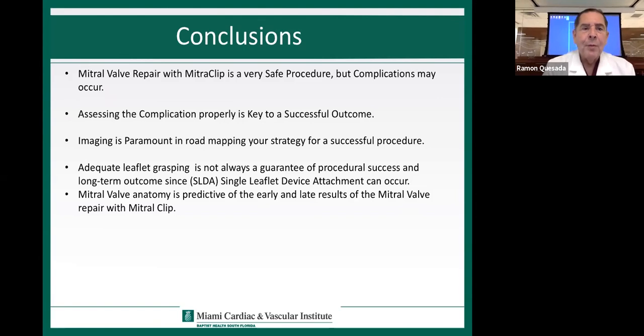So in conclusion, we have to say that mitral valve repair with MitraClip is a very safe procedure, but complications still can occur. Assessing the complication properly is key to a successful outcome. Imaging is paramount in the road mapping of your strategy for successful procedures. Adequate leaflet grasping is not always a guarantee of procedure success, since a single leaflet device attachment can still happen. Mitral valve anatomy is predictive of early and late results with mitral valve repair with the current MitraClip technology. Thank you.